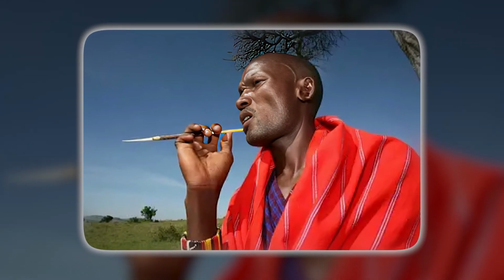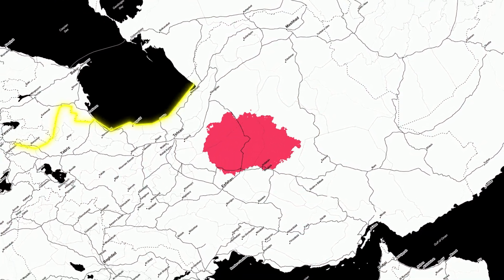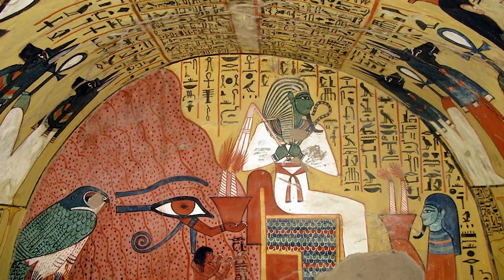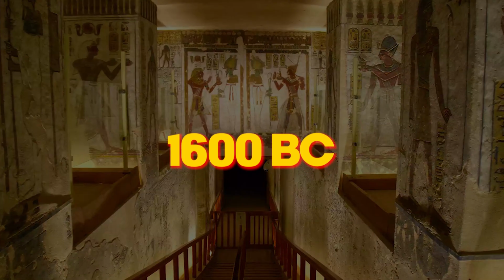These were simple twigs with one frayed end for brushing teeth, while the other end worked as a toothpick. People started using them a long time ago. The first chew sticks were found in Sumer, a region in southern Mesopotamia, around 3500 BC. They were also discovered in an ancient Egyptian tomb from 3000 BC, and even mentioned in Chinese records from 1600 BC.